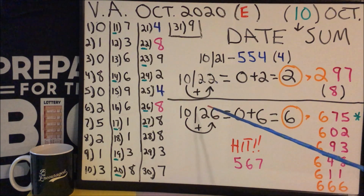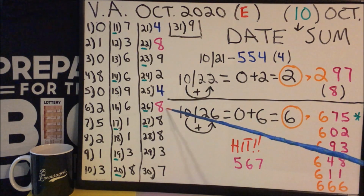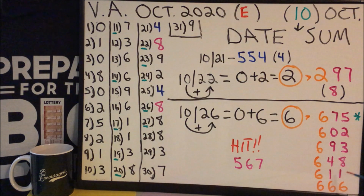So basically all we would do is take all the combinations from column 8. We know that each column has 22 combinations to choose from, okay? So for column 8, all the combinations with the number 6 in it, you see how many we have. So I definitely would have played all of these, okay? If I was going to try another strategy, at least the date sum from this column, those combinations were covered, okay?